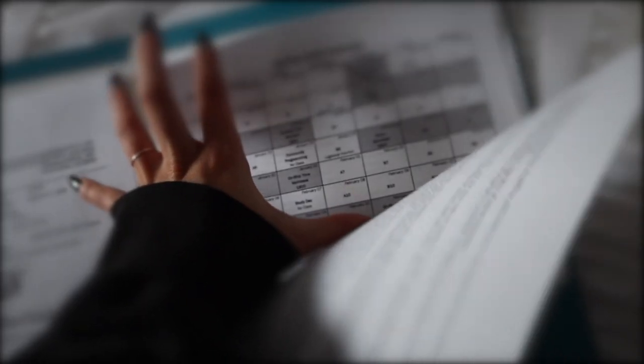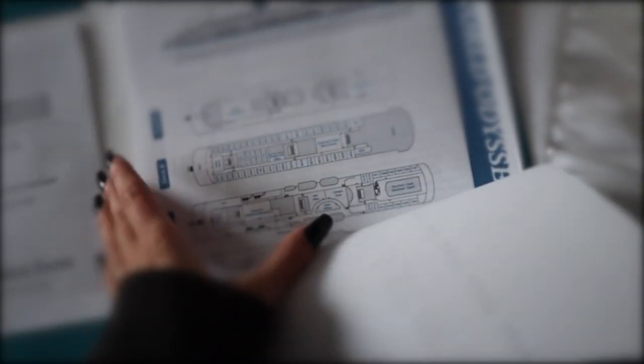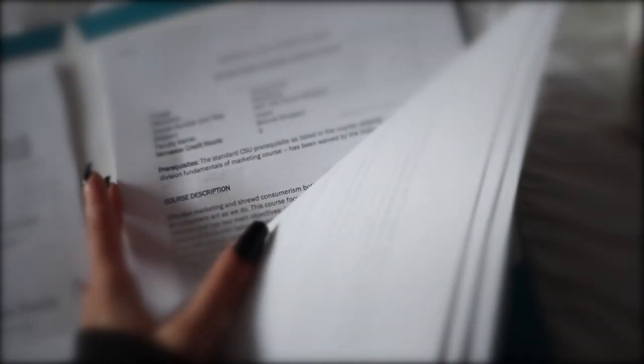I have the spring calendar. And then I have an itinerary of when we get to ports and what times we have to be back on the ship. Here's just a little ship map. And then I have the syllabuses for all of my classes in here. I think I had an extra one in case I switched to a different class, but all in here.